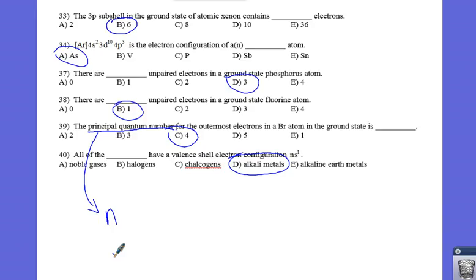Do you know what the chalcogens are? It's not like a made-up word. That's the carbon family. That's like the uber-dorky name for the carbon family. No one ever uses it, except for chemists.